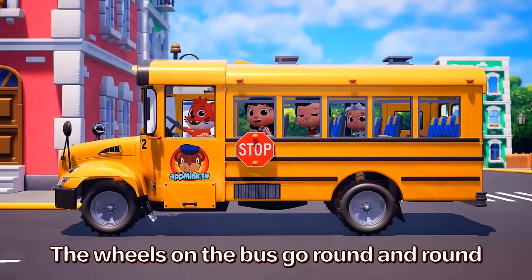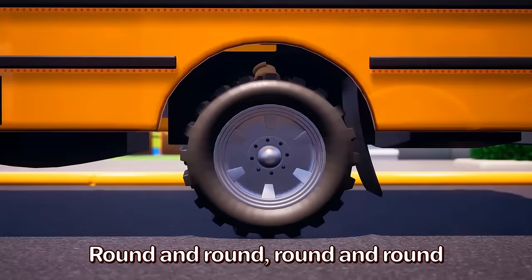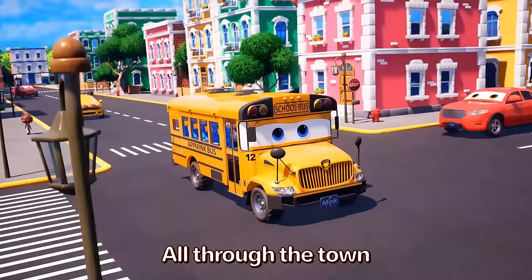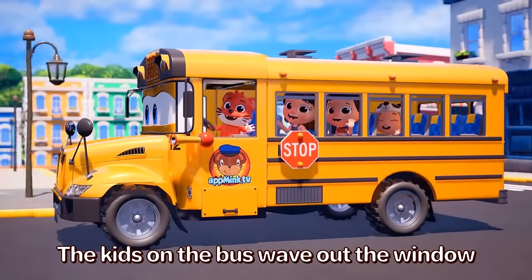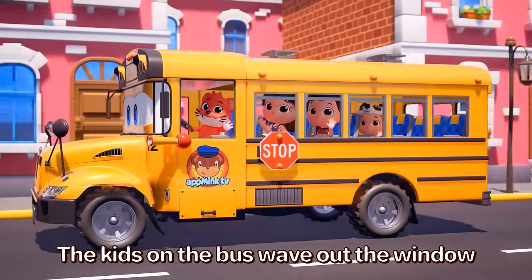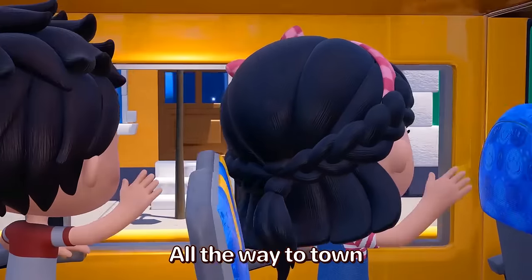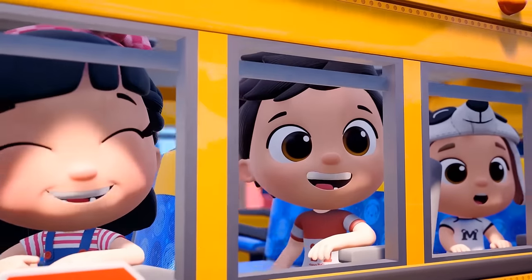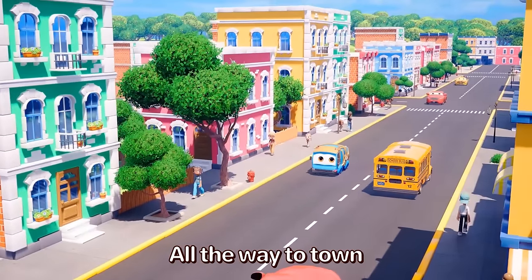The wheels on the bus go round and around, round and round, round and round. The wheels on the bus go round and round, all through the town. The kids on the bus wave out the window, wave out the window, wave out the window. The kids on the bus wave out the window, all the way to town. All the way to town.